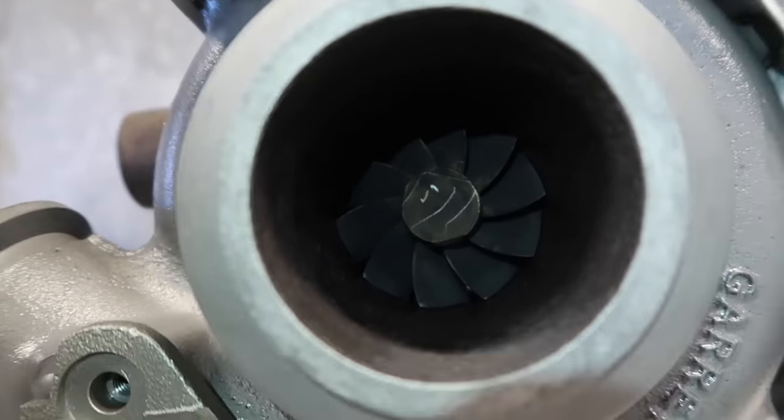Oh, listen to that turbo whistle. And this is still with a cat and a muffler. Wait till we really do a full exhaust. Oh, I'm in love. I'm in love. That newly conditioned turbo working like a champ. All right, time to hit the road.